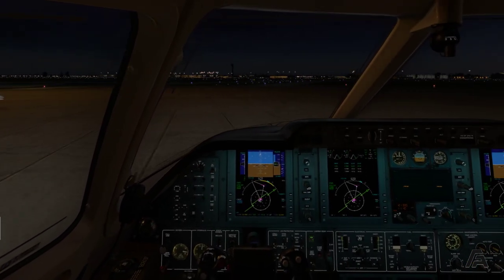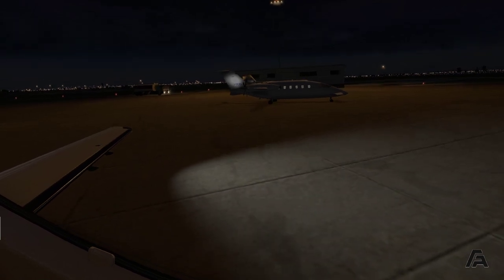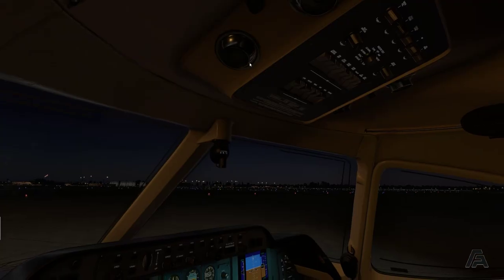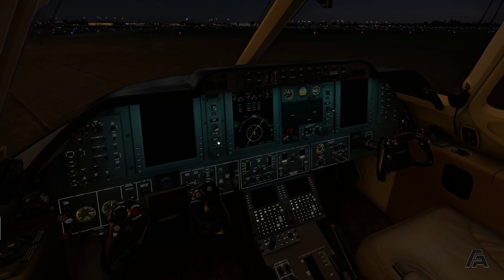Alpha Kilo. Run 7-3-6-1, taxi Alpha Hotel. Alpha Hotel, drop 7-3-6-1. Take out a 1-1-2-1, stand by on tower 1.